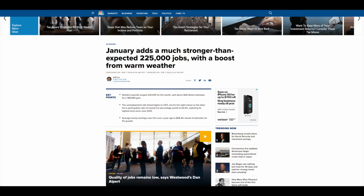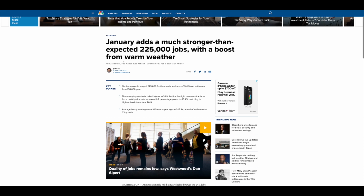So taking a look at the jobs report, January jobs were up 225,000 jobs, higher than the 158,000 estimated gain that they were expecting. And average hourly earnings rose 3.1% year over year as well. So the economy, all the signs point to us looking like we are in one of the healthiest economies we've ever been in. By many estimates, the healthiest economy in decades.